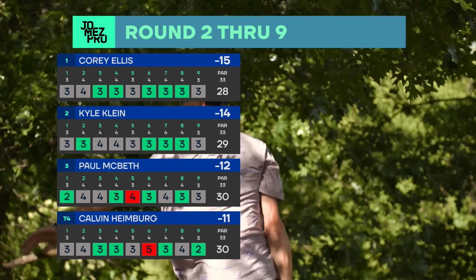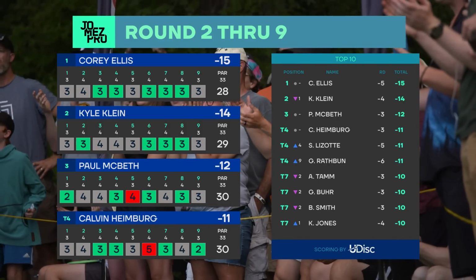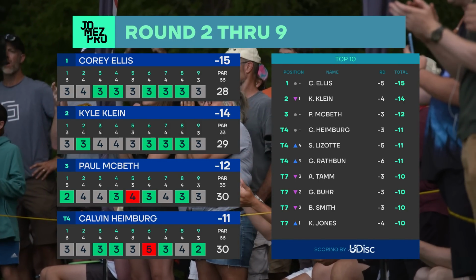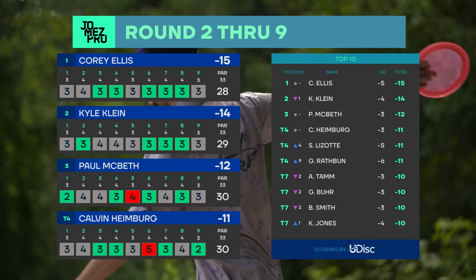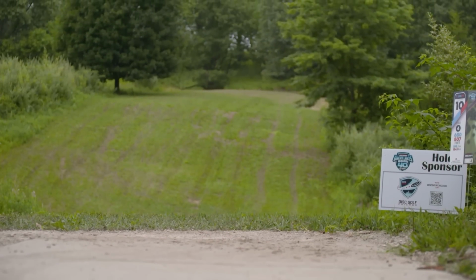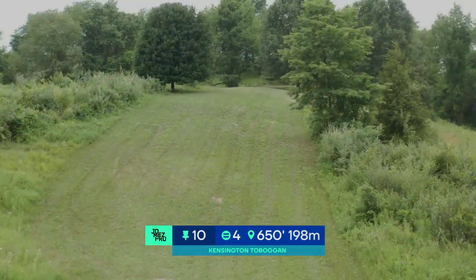We are halfway through this event, and Corey Ellis is in the lead right now by 1 shot over Kyle Klein. As we take a look at that leaderboard, it's still the top 4 that we have on our card. Simon Lizotte with a nice 5 under. He is tied with Calvin Heimburg for that 4th place spot, and so is Gavin Rathbun. Corey Ellis still bogey-free going into this back 9.